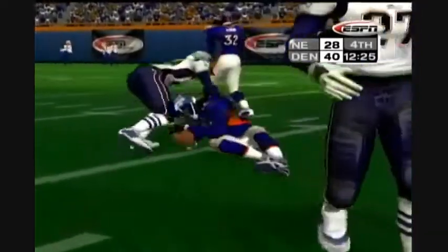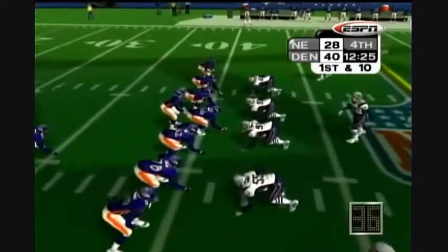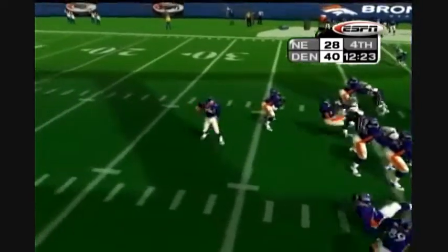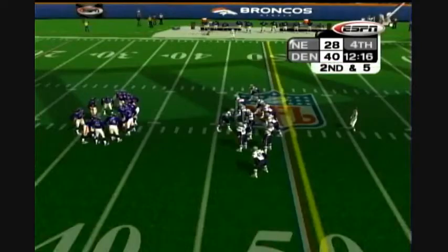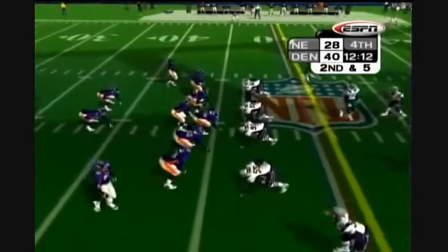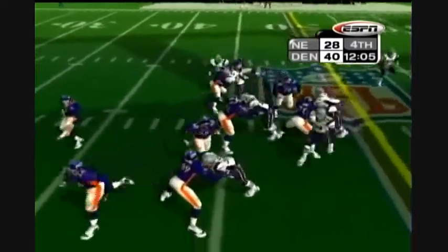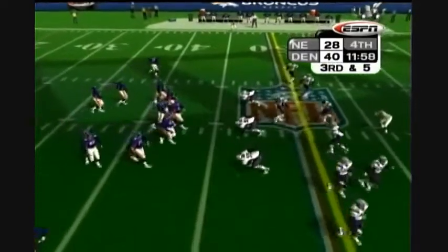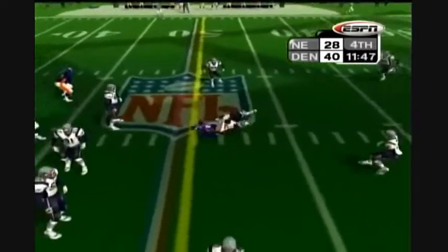Tackled by number 29. First and 10. Hand off. No, it's a pass. Caught. Second down and 5 to go. It's a run. Fourth back of the line. That's his 8th tackle this game. Third down and 5 for the first. Pass play. It's caught.